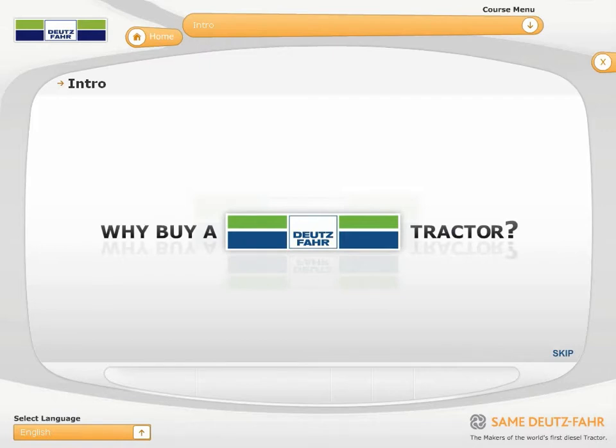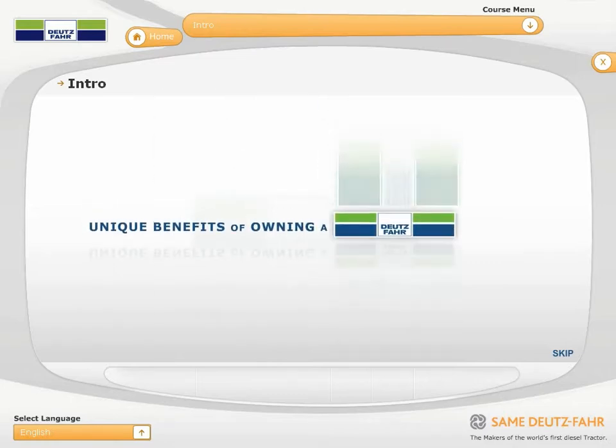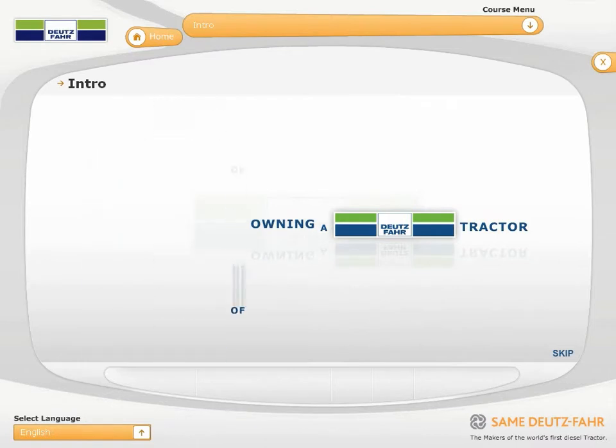Why buy a Deutz Fahr tractor? Unique benefits of owning a Deutz Fahr tractor.